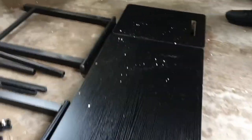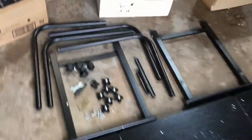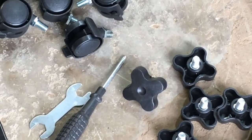So let's put it together. I see how hard it is to put together. Again, it's not toolless. It comes with a little wrench and a Phillips screwdriver or a star-shaped screwdriver.